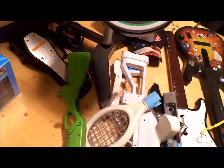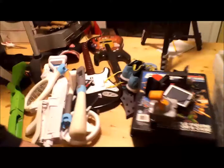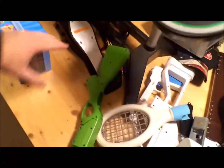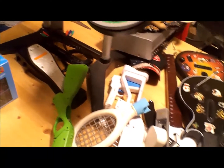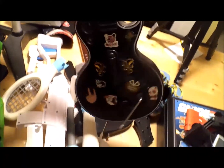And I stopped at a thrift store and got actually 3 guitars. I've stuck batteries in all these. The guy said he didn't know if they work or not. I got 3 guitars, the drum set, the pedal, and this wire that connects the drums up. But I picked up all 3 of these for $10. This one I know works for a fact, the Xbox one.